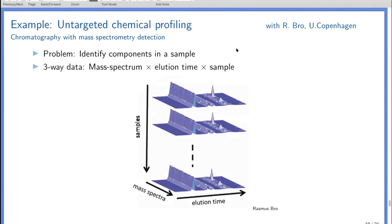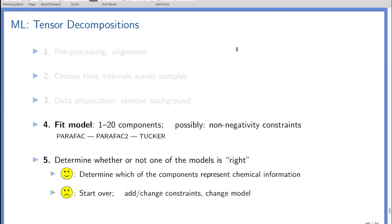The data that they have is 3-way or 4-way data. So there is resolution time, a mass spectrum, and then a number of samples. And you want to analyze this data to extract a profile that then can be matched to known chemical compounds. And this is done with a machine learning technique known as tensor decomposition. There are different types of tensor decompositions, different flavors for different needs, and even the different types have a lot of different varieties depending on what kind of constraints you want to impose, what kind of data, dense or sparse, you have.